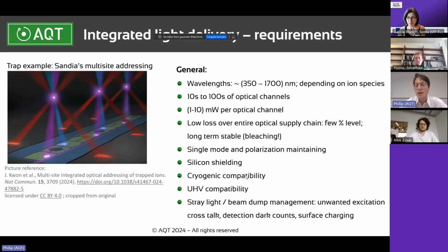For some of the light, we don't have a large need for power. Doppler cooling does not need a lot of power, but other things like the quadrupole transition, the qubit transition, need something like a few milliwatts per optical channel. The entire optical supply system needs to be low loss. Here we talk about a few percent level, and this has to be long-term stable. In particular in the UV, bleaching may be really a problem. We always have to have everything single mode and polarization maintaining.